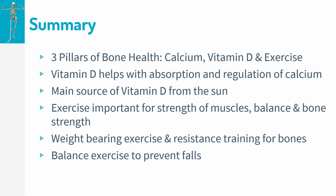Exercise is also important for the strength of our muscles, to help us balance and to maintain our bone strength as well. Weight-bearing exercise and resistance training for bones is most beneficial. And then balance exercises are also important to incorporate into your weekly exercise regime to prevent the risk of falls.